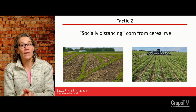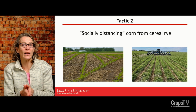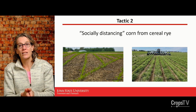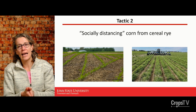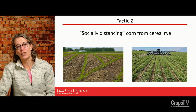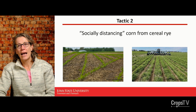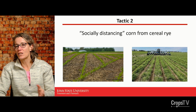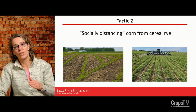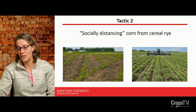But another way that you could socially distance the corn from the cereal rye would be to do some spring strip tilling. And Mark Licht and I have a student at the Kanawha Research Farm who has done an experiment there. We're just waiting for his data. And then I know I visited a farmer earlier on this year who strip tills and then plants into a cereal rye and has been very successful doing it that way.